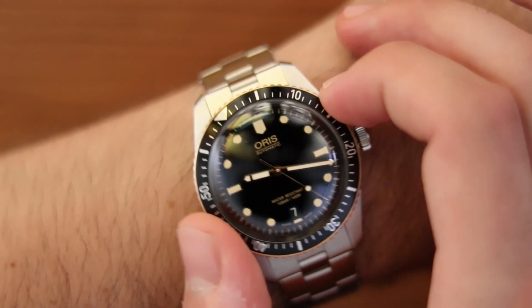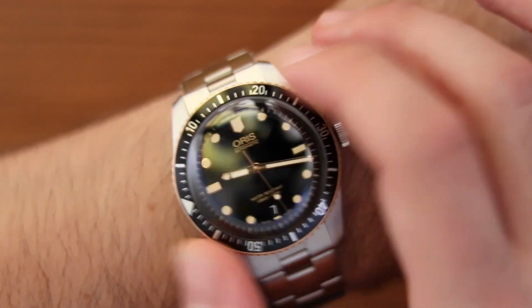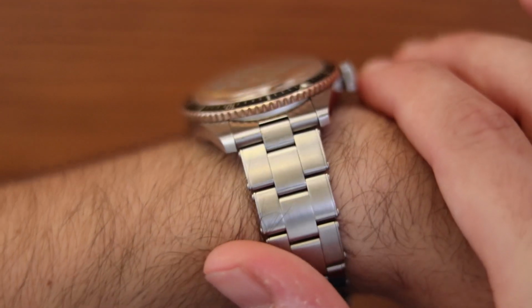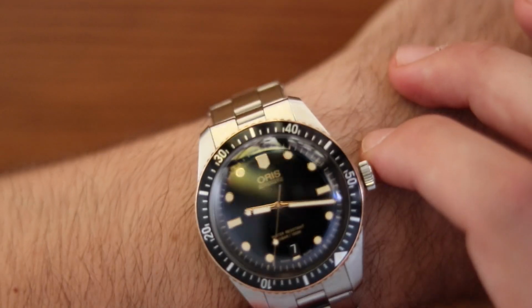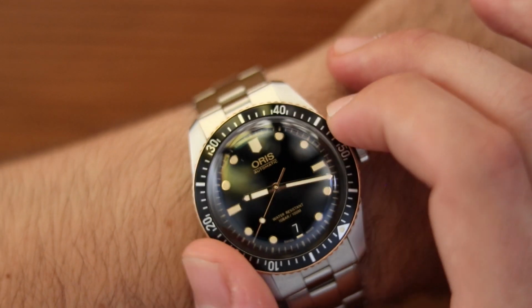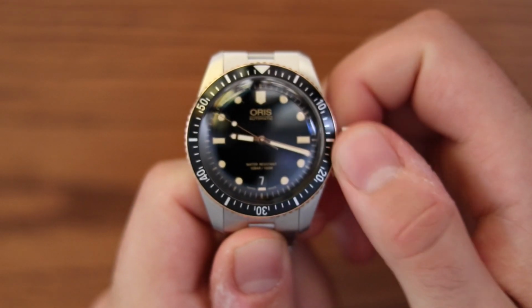Next, you'll be tempted to turn the unidirectional 120-click bezel, and while my tester has some pretty atrocious backplay, it still has excellent feedback in operation. And I'll take that backplay all day if it means my bronze bezel will patina with use, giving the face of this watch a beautiful bronze halo as if it was the angel of dive watches past. What more can I say?